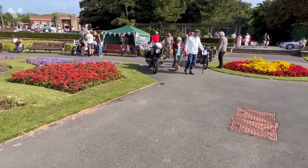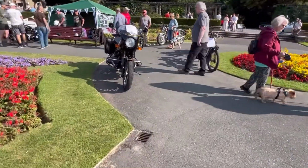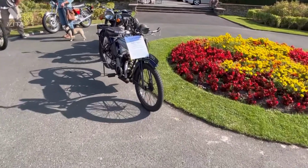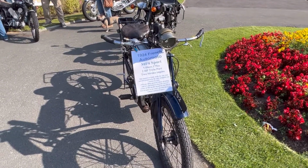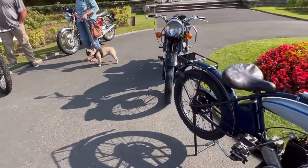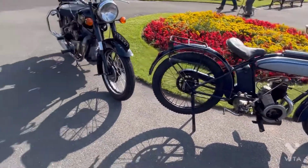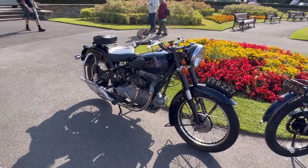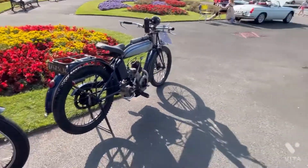Let's go and have a look at these. Have a look at this. 1924 French automoto. Sunbeam. Lovely bike. We didn't bring it one time, didn't we? Yeah. We have had it down there.